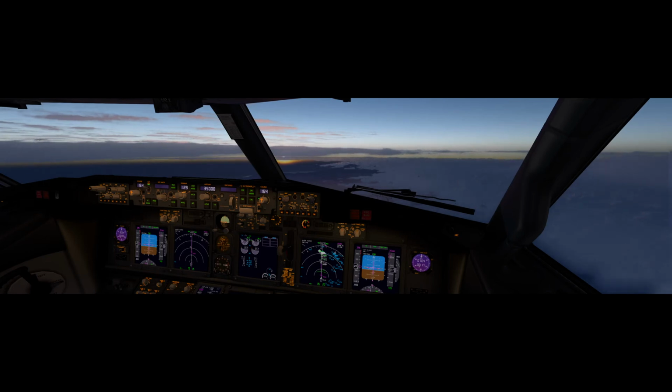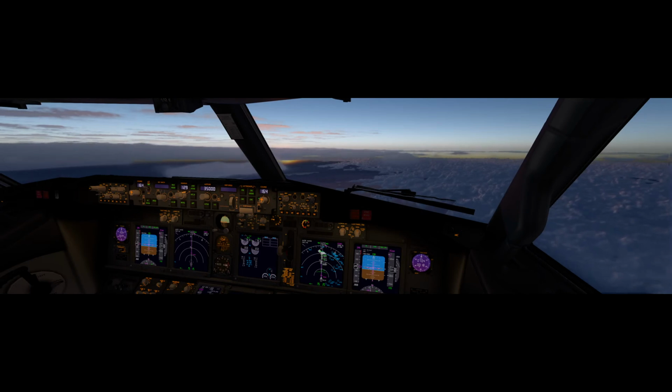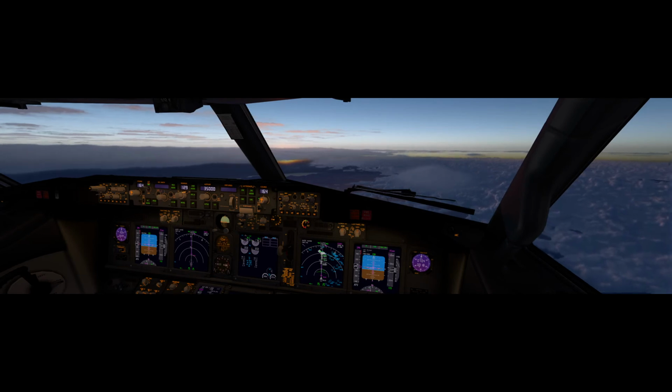Of course, the auto throttle is a function coming from flight control computer A only. So it's one channel of auto throttle. We don't have two-channel auto throttle like the 747 or the 777, for example, or the Dreamliner. They have dual channel auto throttle. We don't. We have just one.